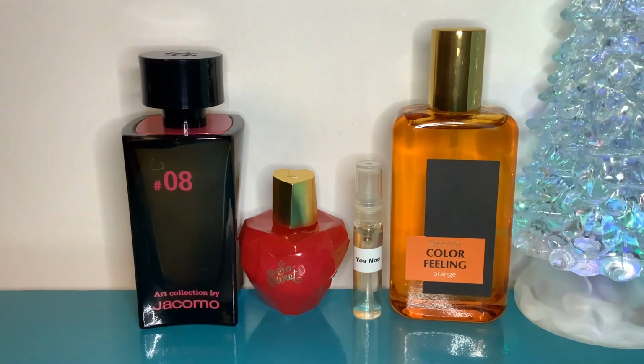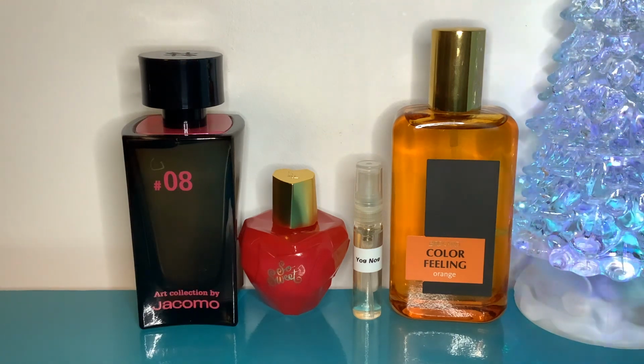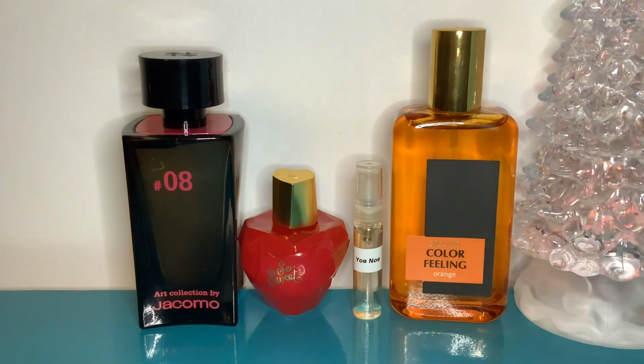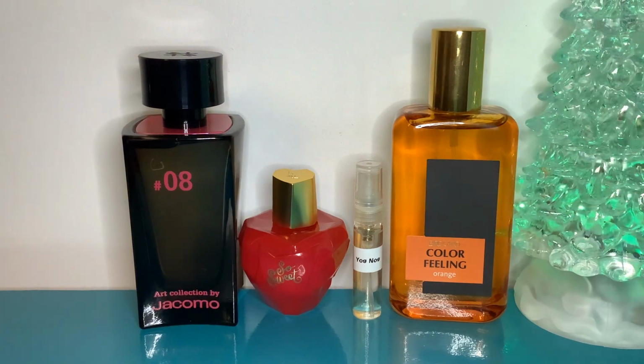So top notes are cardamom, tea and ginger. Middle notes are dried fruit, milk and freesia. Base notes are cinnamon, amber and white honey. So this, I think, is a fabulous perfume if you're a bit fussy about strong scents, or if anyone around you is fussy about strong scents, but you want something that gives you a really Christmassy vibe.